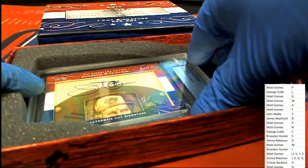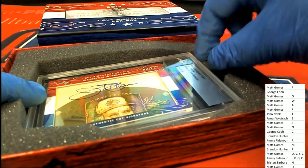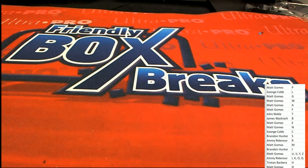Nice. Most every one of these is going to be some kind of Hall of Famer. Every hit. And so that's a great Hall of Fame signature for Matt. Congratulations. P for Palmer.